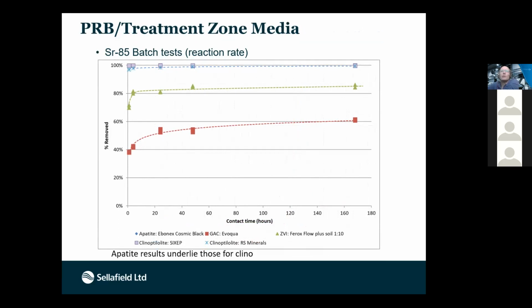So for the strontium 85 reaction rate tests, we got very, very good removal for the 6-ep clino, and also for the apatite media, which actually on this graph underlie the 6-ep clino results. Very, very high 90% removals, with very good rates of reaction there. Quite rapid absorption.